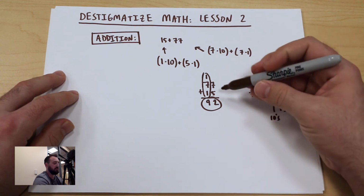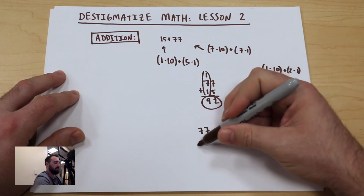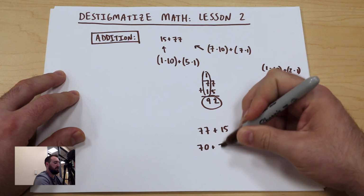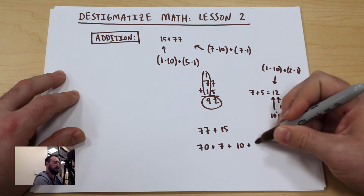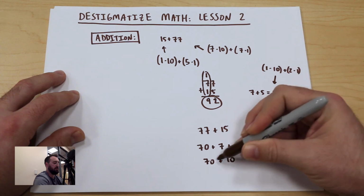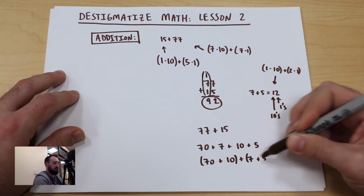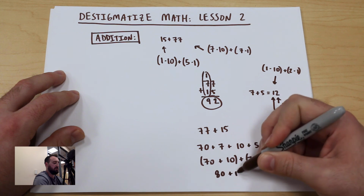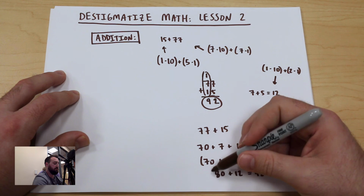But what you're really doing is, for 77 plus 15, you're basically breaking it down into 70, which is the 7 tens from the 77, the 7 ones from the 77, the 1 ten from the 15, and then the 5 ones from the 15. And then this gets regrouped to where you're adding your 10s and you're adding your 1s. 70 plus 10 is 80, and 7 plus 5 is 12, and we can easily see that 80 plus 12 is 92.